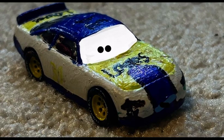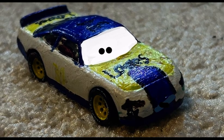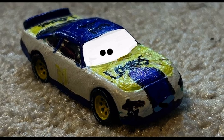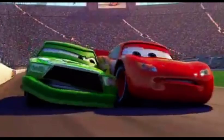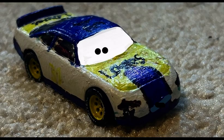So, yeah, he's pretty good. Plus, he was supposed to be the original version of Chick Hicks, which is pretty much implied here, like I said. He and Lightning McQueen were supposed to originally be the same model as all the other racers, as you can see here. But in the end, they got changed to be their own unique models, which I actually kind of like since it fits a bit more, and they stand out from other Piston Cup racers.